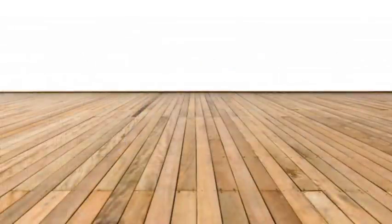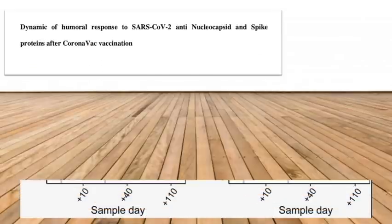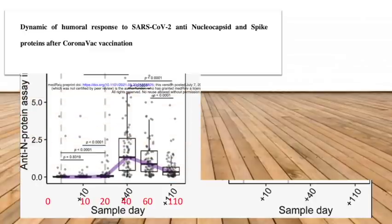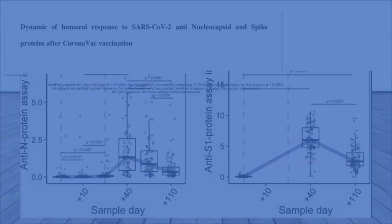In Brazil, researchers looked at 133 healthcare workers that received 2 full doses of Sinovac and collected blood samples from them starting on the day of the first dose, then again at days 10, 20, 40, 60, and 110 days after the first dose. Then, they measured levels of antibodies against SARS-CoV-2 proteins. After the first dose, virtually no antibodies developed. Then, about 2 weeks after the second dose, so 40 days after the first one, antibodies peaked. Then, they steadily dropped. Antibody levels dropped in half about every 1 to 2 months.